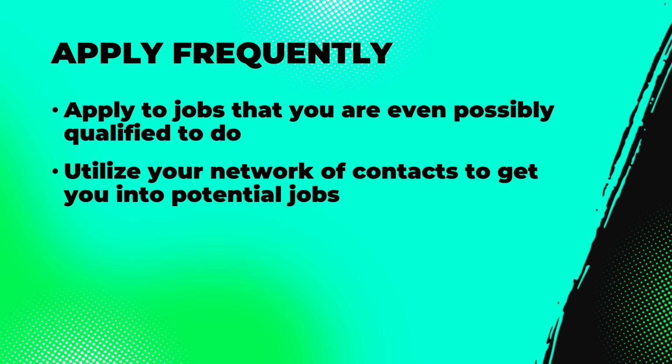Utilize your network of contacts to get into potential jobs. So knowing people is important. It's not what you know, it's who you know, right? Well, that's actually true. And you might groan at that and say, oh, I hate that. Accept reality. The reality is that knowing people is going to give you a leg up on getting a job. So work on that, which means meeting developers.